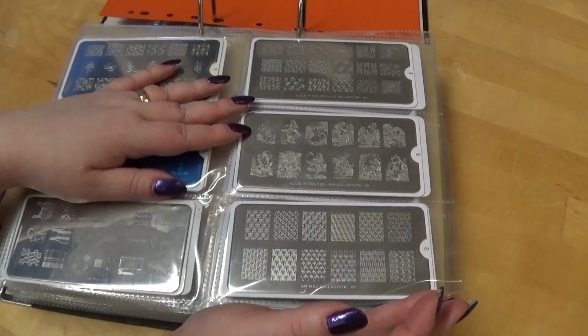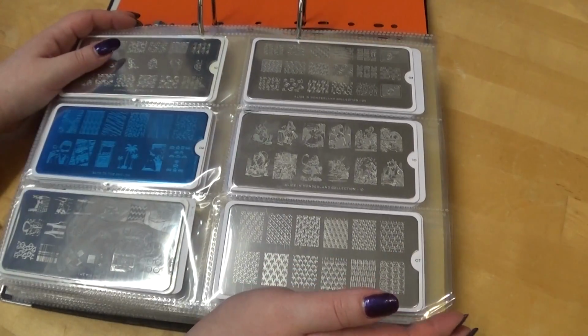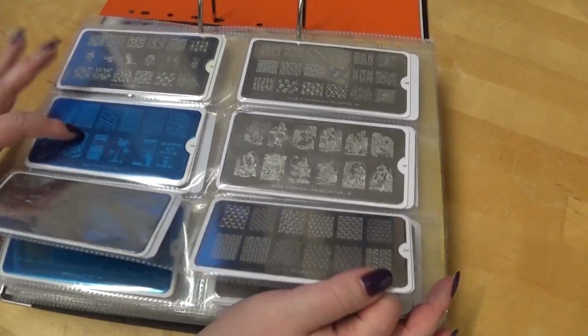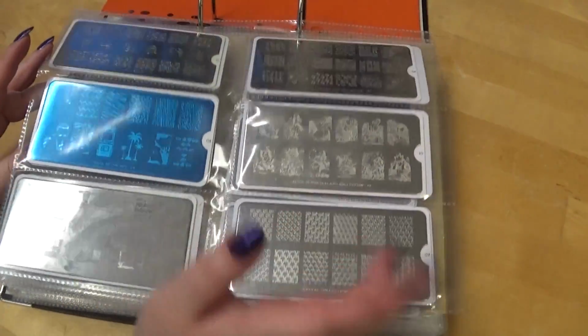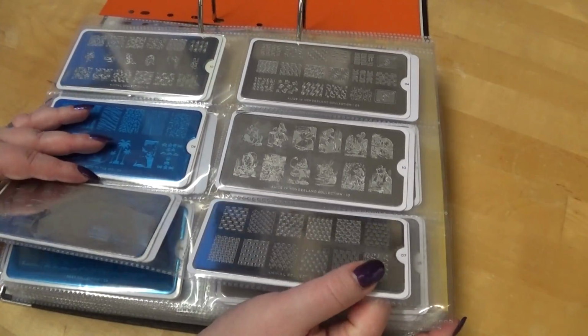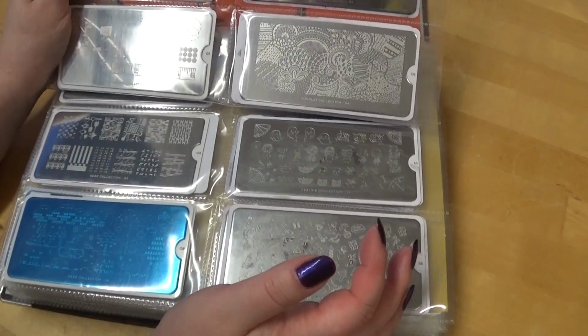So like I said, most of my plates are Moyu London plates, and I own 50, yes, you heard that correctly, 50 Moyu London plates, some of which still have the blue film on there because I acquired them recently during Black Friday and Boxing Day sales. But let me talk you through some of my favorites.